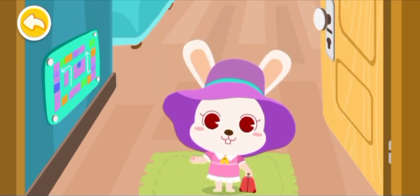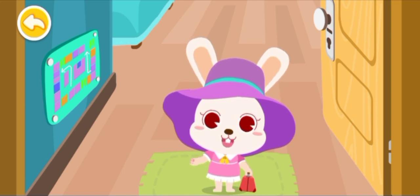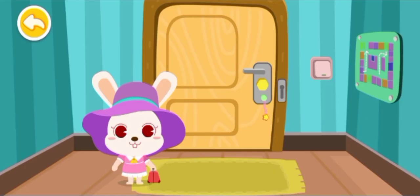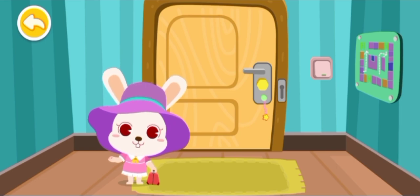Remember, after you find your room, please find the emergency exit icon. Then find the emergency exit. After you get to your room, you must lock the door.